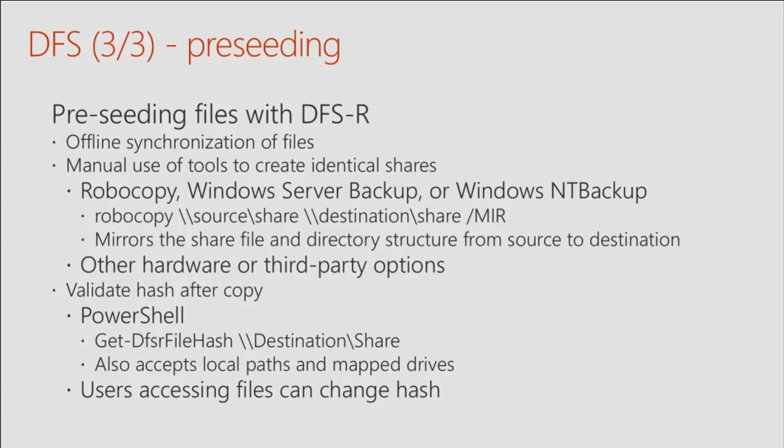Seeding, how do you do that? Why would you do it? What is the use case for seeding before you enable it? How would you do it? What solution would you use? This is dying.